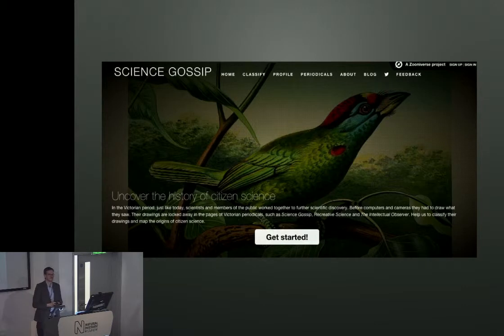So, Science Gossip is the title of our citizen science Zooniverse platform that we've developed with Zooniverse, which is really one of the premier citizen science, digital science platforms out there right now. They've been going for just under 10 years, and I think right now they have about 33 different citizen science projects, ranging from astrophysics down to the minutiae of illustrations in periodicals. And this is a digital platform which has come through the collaboration with Constructing Scientific Communities, but really came from the Biodiversity Heritage Library proposing a really amazing collaboration.